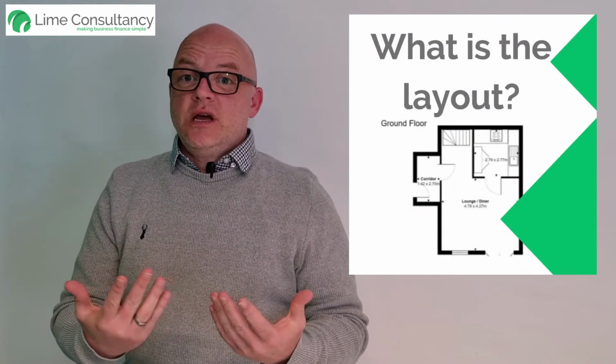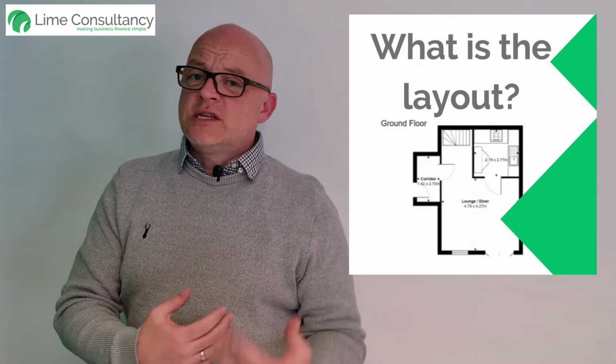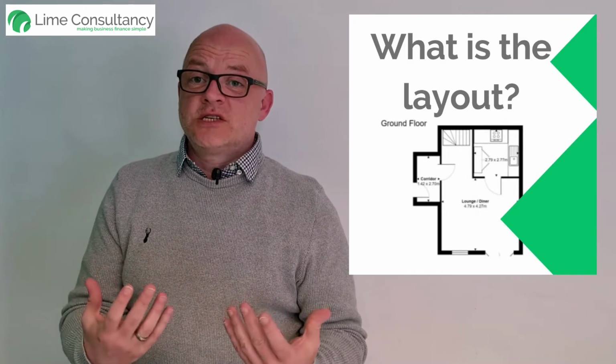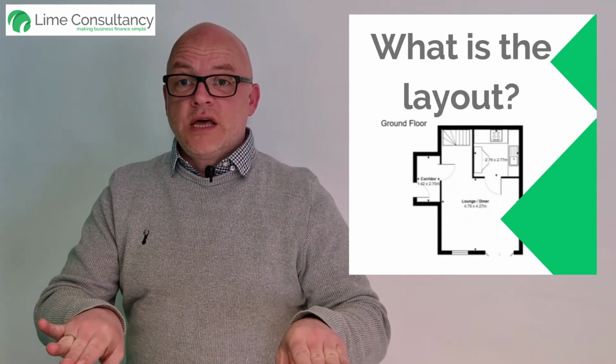The other part there is, what's the layout of a property? Is the property 50-50 between commercial and residential? Is the commercial a much larger part? Or is it that the residential is the larger part? It's very often that the residential is the larger part of the overall property. And that's because the commercial is generally one floor at a ground level, and then there's more than one floor above a residential property. So it's not unusual to see a 1/3, 2/3 split in favour of residential.